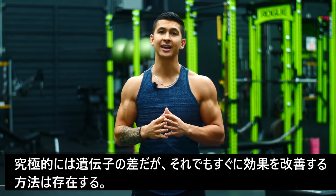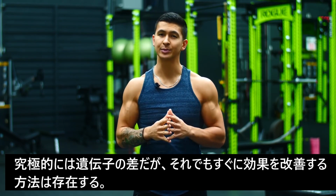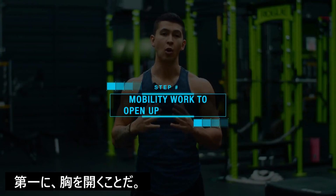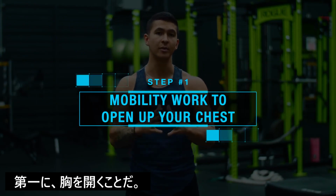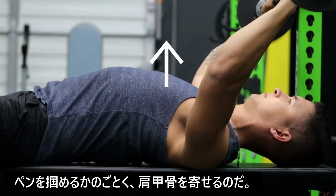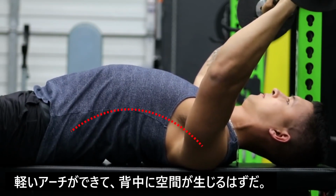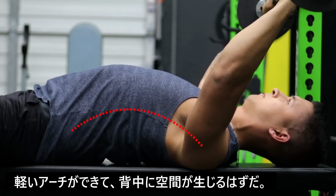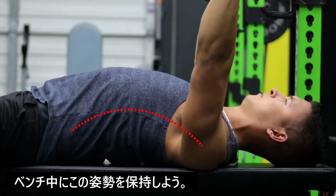Research clearly indicates that you can quickly improve the resulting chest growth you experience from the bench press. The first step has to do with opening up your chest so that you can actually use it more effectively when you perform the bench, as if you were going to pinch a pencil between those blades. This then naturally creates a slight arch in your upper back with space between your back and the bench, and it's a position that you need to maintain as you're pressing.